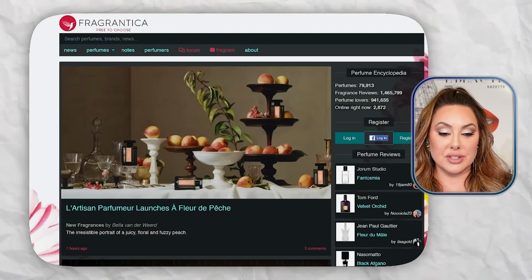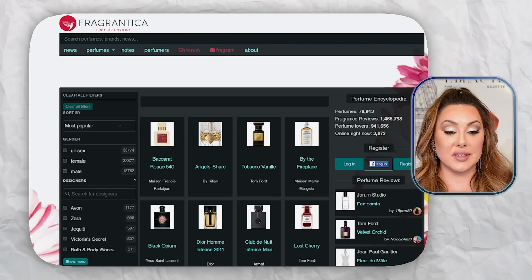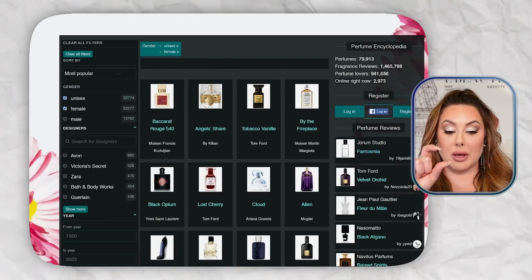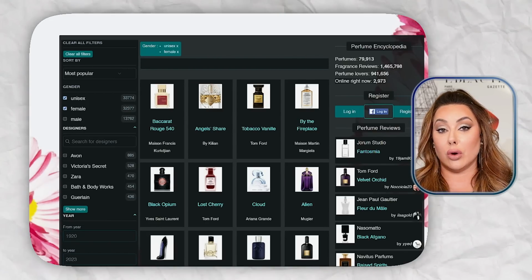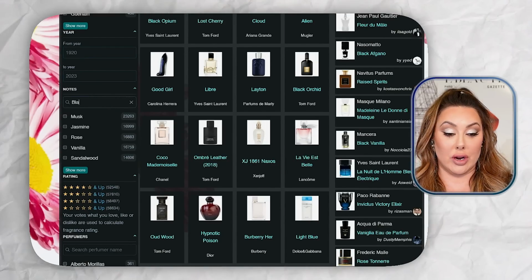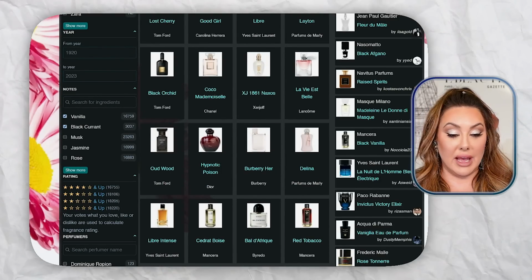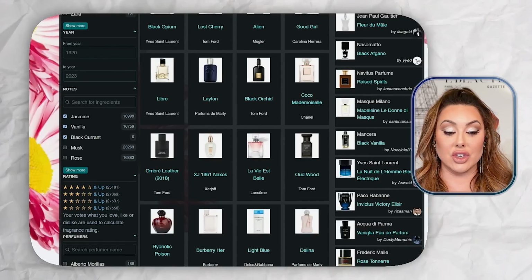So I'm gonna open a new tab and go to Fragrantica. Now this time I'm gonna go up at the top where it says perfumes. I'm gonna scroll down to where it says search by notes. So what I can do, you see the little green boxes where it says female, male, shared. I'm gonna click off male because I don't want any male fragrances. I want female or shared, which is unisex. I'm gonna put in that green box the notes black currant. Okay, so I type black currant. Now I'm gonna add vanilla because we know Donna Born in Roma had vanilla in there. I'm gonna add that. And then I'm also gonna add jasmine because I knew that that had jasmine in there.